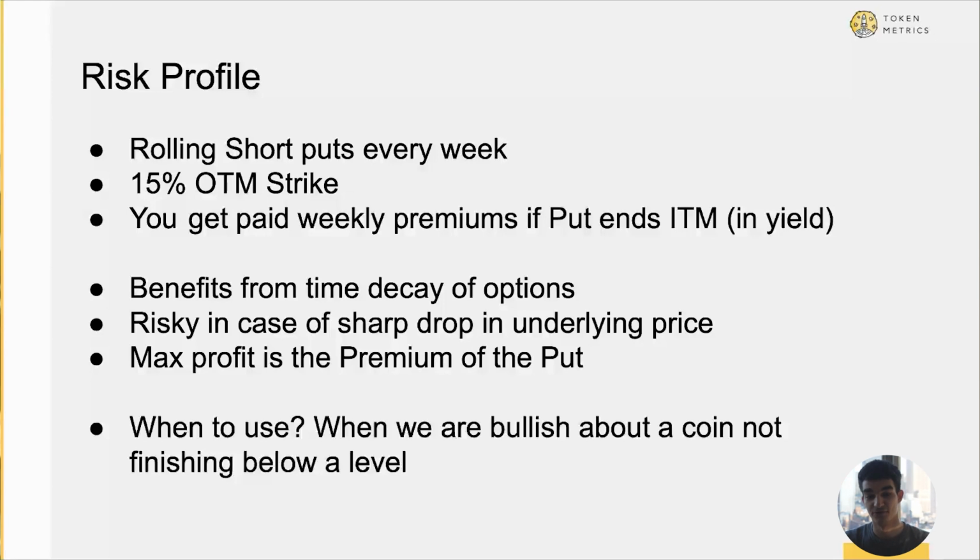A few benefits of this strategy: when you're selling options, you're benefiting from time decay. We explained time decay in our previous options video, so if you're not very familiar with options, I would suggest going back and watching our previous videos on options. And the big risk in this strategy is if the underlying price, like Ethereum, goes down a lot, the put options are in the money, and then you will have to pay the difference between the strike and the current price. The maximum profit each week is just the premium of that put, in case the put finishes out of the money.